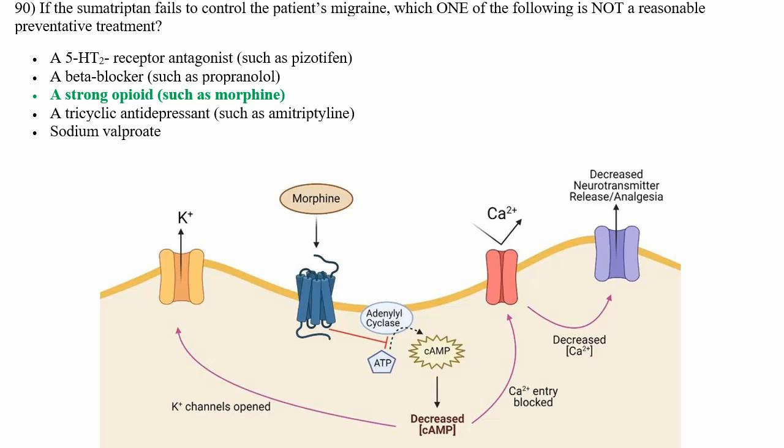So a tricyclic antidepressant such as amitriptyline. Amitriptylines are very effective at treating migraines. They work on serotonin levels and norepinephrine in the brain, so that helps to reduce the frequency and severity of migraines. And then finally we have sodium valproate, so that is an anti-epileptic drug, but it's also used for migraine prophylaxis, and it works by stabilizing electrical activity in the brain. And it's believed that this stabilization effect helps prevent migraines by reducing the sensitivity of the trigeminal nerve, and that is the major nerve associated with migraine pathophysiology.